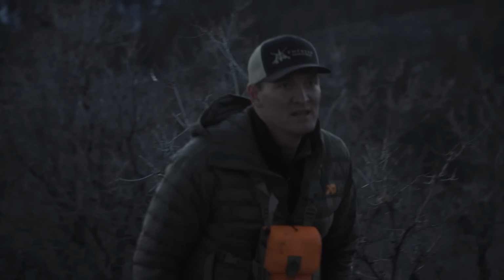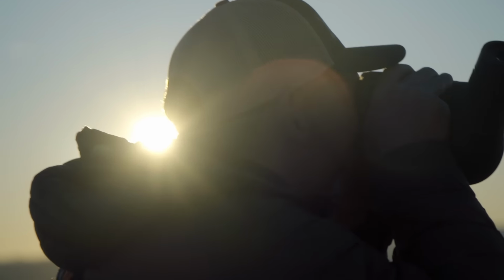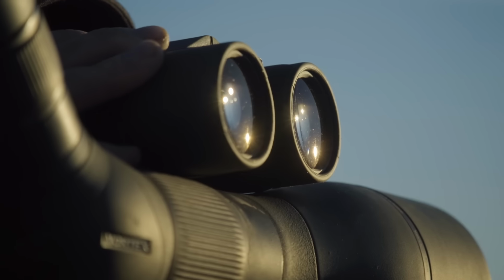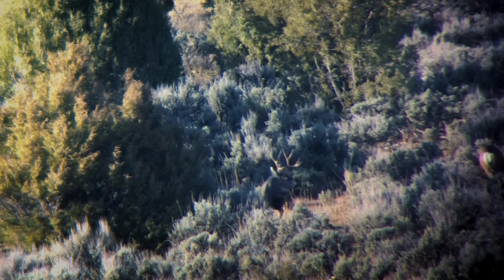If you hunt long enough, you're bound to miss. That's just part of hunting. Sooner or later, regardless of preparation, things won't go your way. Whether it's a tough shot, a sudden movement, or just bad shooting, missing comes with the territory.